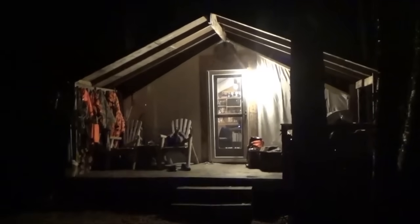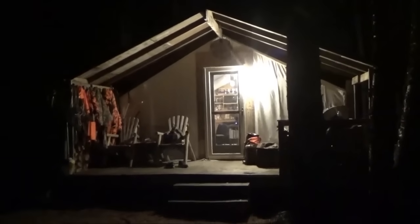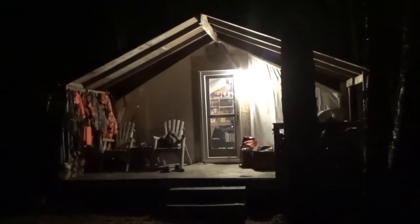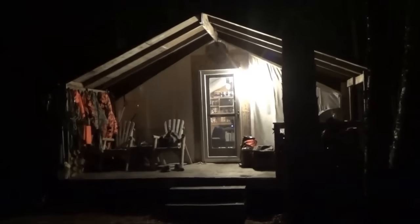All right, everybody. Well, it's about 5 minutes to 10. Some light snow flurries, just off and on coming down. It's about 34 degrees right now, and I am off to bed. I got the alarm set for 4 o'clock in the morning, and tomorrow is the deer hunting opener.